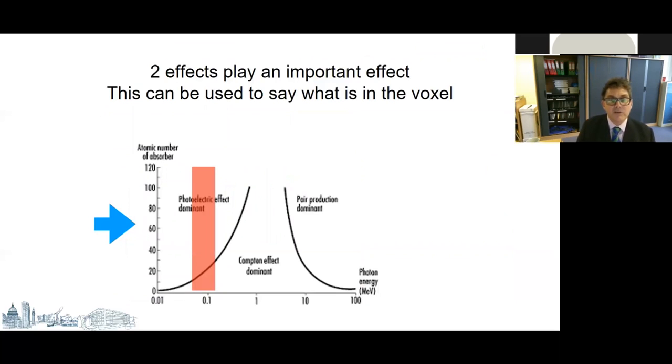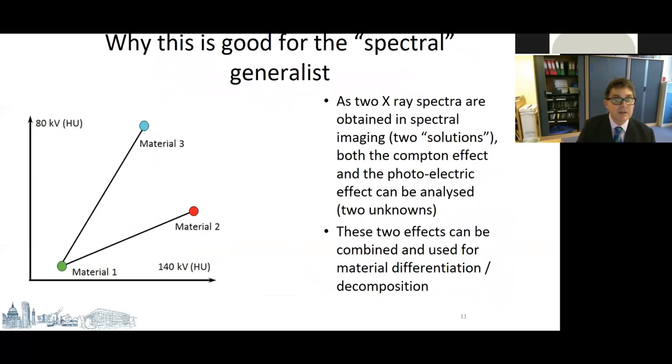So why are these 2 effects important in medical imaging? The x-axis on this slide shows the energy the photon has, and at lower energies the photoelectric absorption effect predominates, whereas as the energy of the photon increases, the Compton effect becomes more important. And this sort of again makes sense because at higher energy settings on the tube, everything tends to look flat at 140 kV.